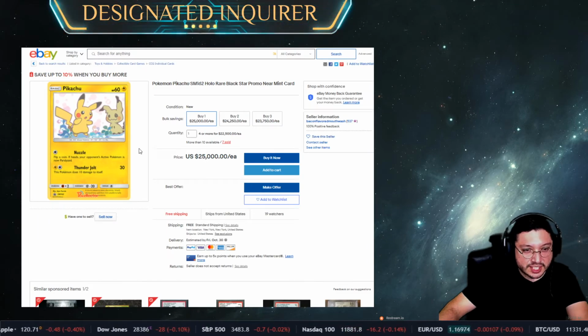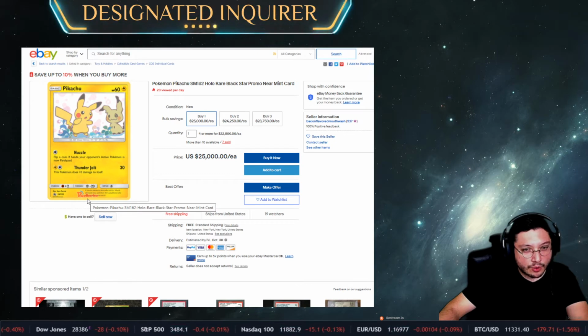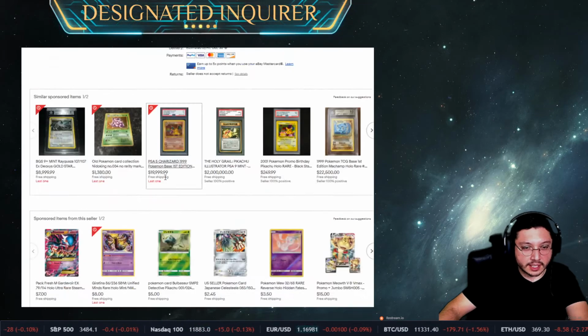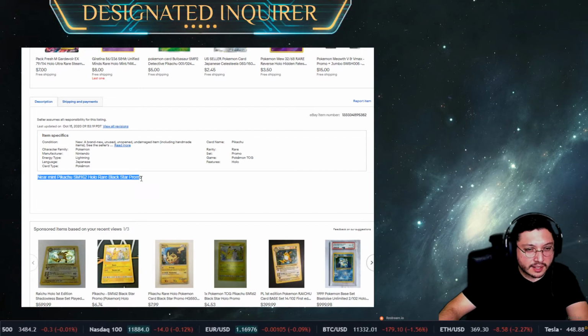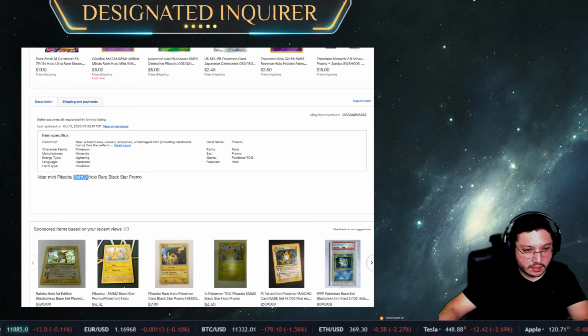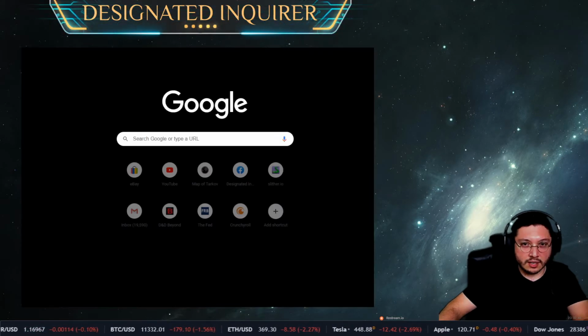Sometimes you guys just see some cards and I don't know why. Look at this. 7 have sold. Why is this the case? All right, let's take a look here. SM 162. What is this? Pikachu SM 162. Let's take a look at how you go about getting this card.